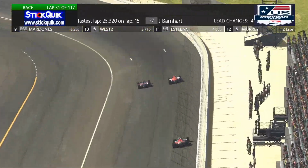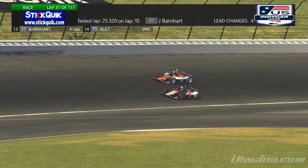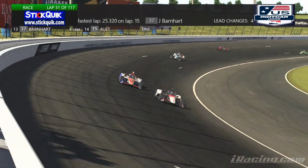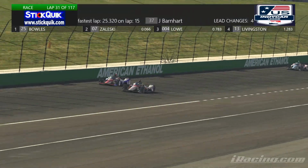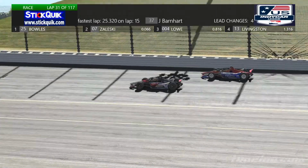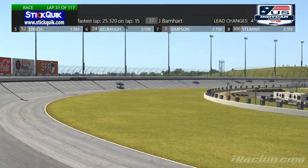Alrighty folks, back under green once again. Battle up front continues. It's going to be Bowles and Zaleski. Those two have battled it out all morning already, back side by side once again, working their way down the back straightaway here.